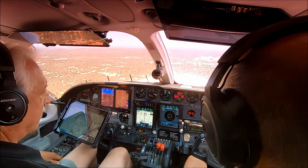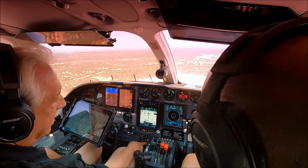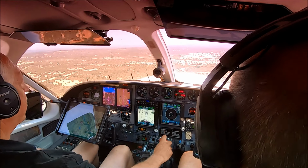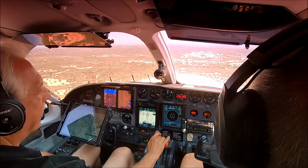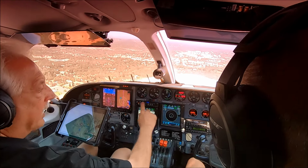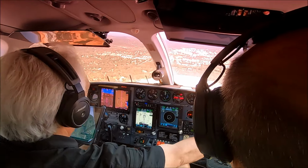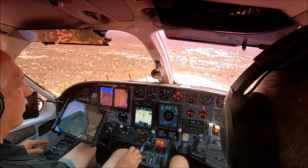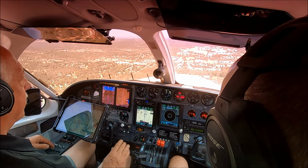So gas, check undercarriage, you got 3 green, so we got our gear down. Mixtures up. Propellers where we want them. First notch of flaps, it's following us in. We can take this down to 1848 if the weather's bad. Notice I'm not touching anything. We're still reducing power, taking the speed off.